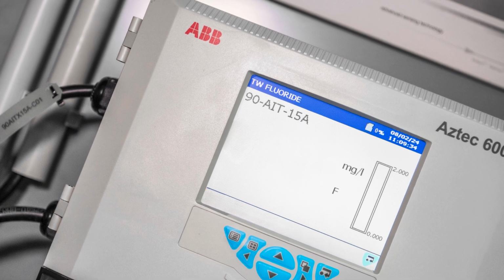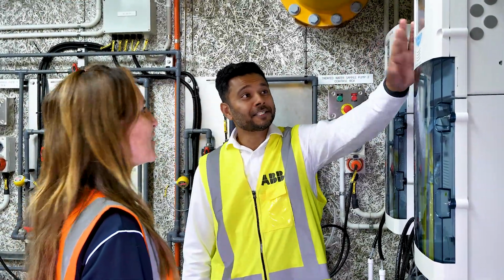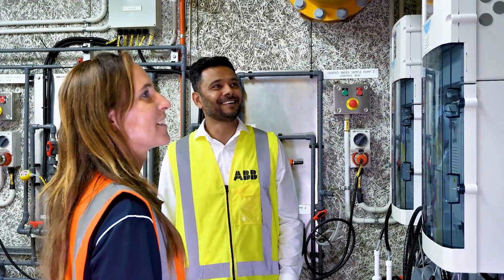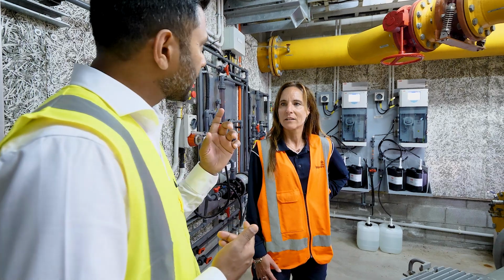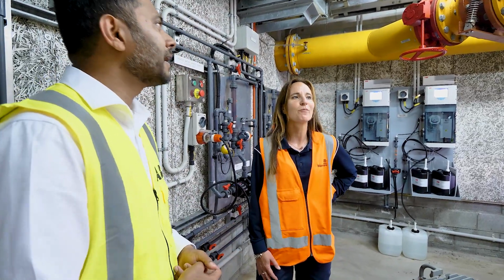It's measurement made easy. The reason we love that analyzer is it's self-calibrating, so it actually means our instrument technicians don't actually have to do anything. They just have to do some daily checks. There's no manual intervention. There's a yearly maintenance that they have to carry out, but apart from that, it literally runs itself.